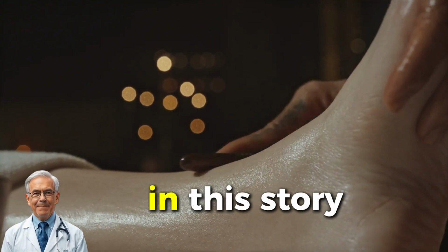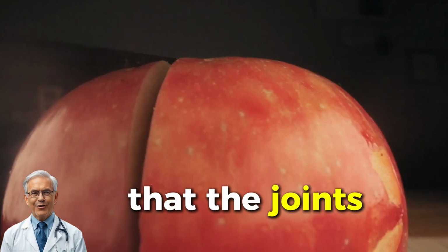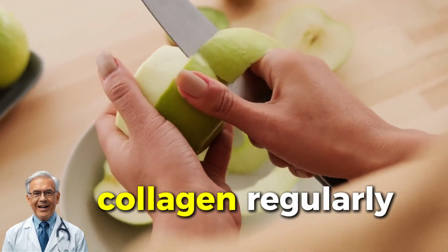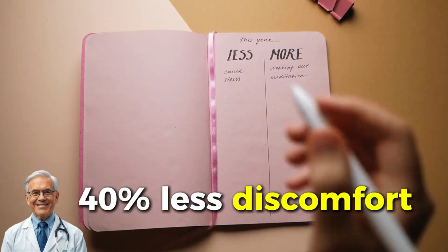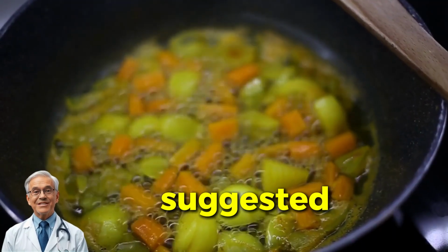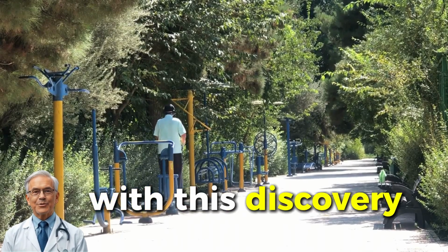Yet there is a turning point in this story. When chicken skin is cooked slowly and kindly, roasted with vegetables, or simmered into a broth, it releases collagen that the joints can use immediately. This is not wishful thinking. Clinical studies show that older adults who consume poultry collagen regularly experience dramatic improvements: 40% less discomfort, 1/3 less stiffness, and better mobility within 3 months. Science affirms what tradition has long suggested, that the foods we once pushed aside may in fact carry the medicine we need. Let us look at one life that changed with this discovery.